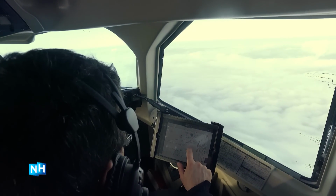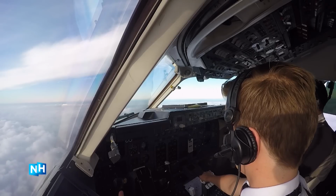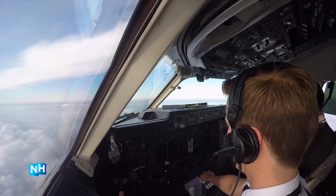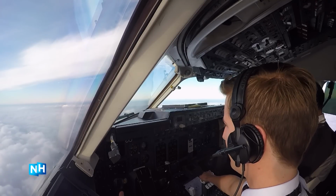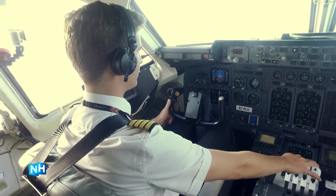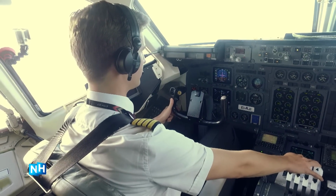Singapore 323, turn right, heading 040, climb level 130. Climb flight level 130, turn right, heading 040, Singapore 323. 394, descend to flight level 40, contact 18405. Block 18405, 394, bye.